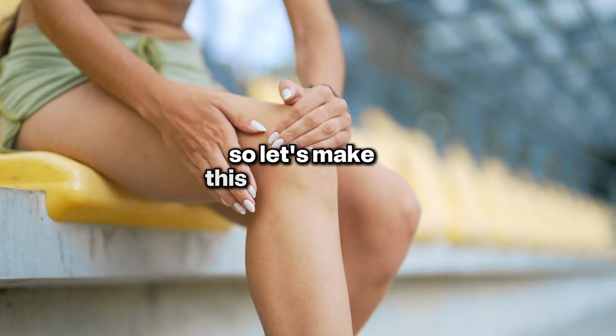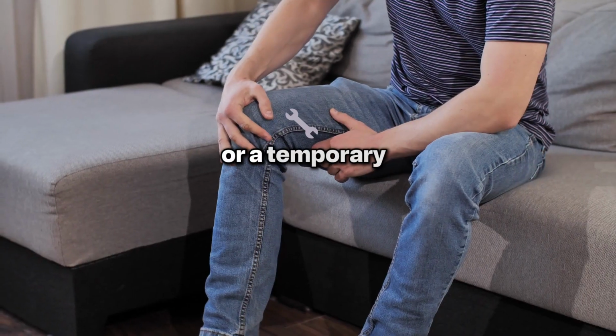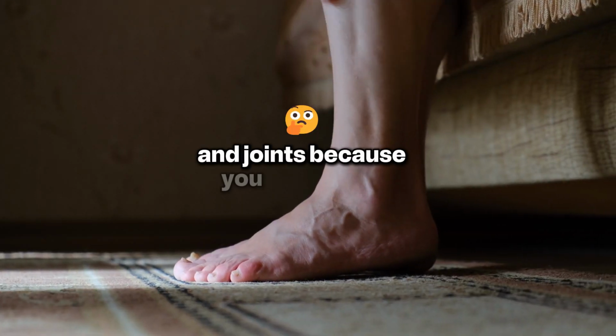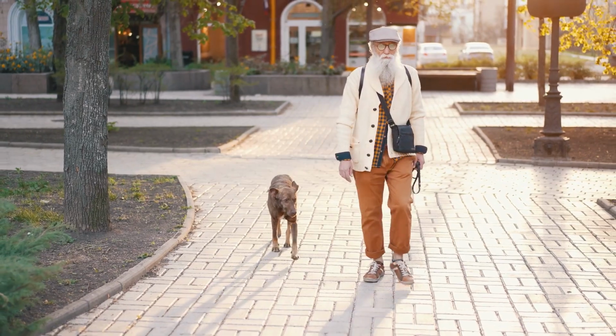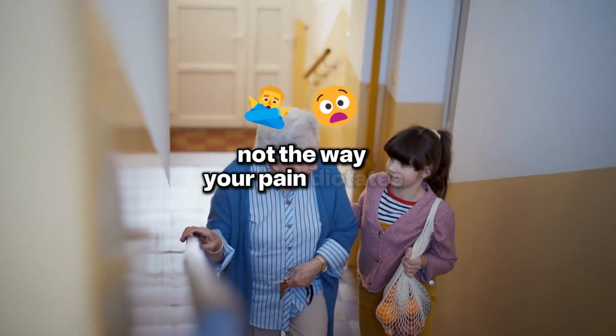So let's make this the beginning of something. A shift. Not a crash diet or a temporary fix, but a lasting upgrade to the way you fuel your legs and joints. Because you deserve to feel strong. You deserve to walk without fear. You deserve to get back to living the way you want to, not the way your pain dictates.